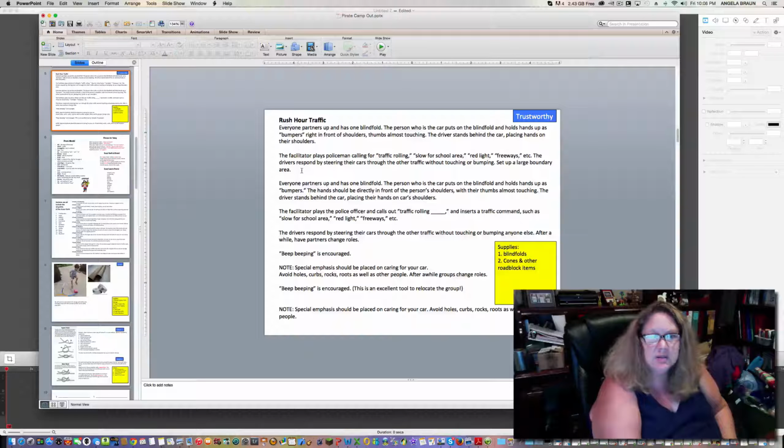And so Trustworthy is all about rush hour traffic. So basically the scouts will divide into pairs of 2. Hopefully if it's not even, one of the leaders can be part of the pair. And one is a car and one is a driver. And the driver stands behind, puts his shoulders on the car, and then the facilitator, who is running it, will call out, traffic is going, slow down for the school area, speed up, you're on the freeway. And each of the cars are blindfolded. So the only way that they know how to go is that the driver is standing behind and directing them. And they can honk, beep beep, but they can't really talk.